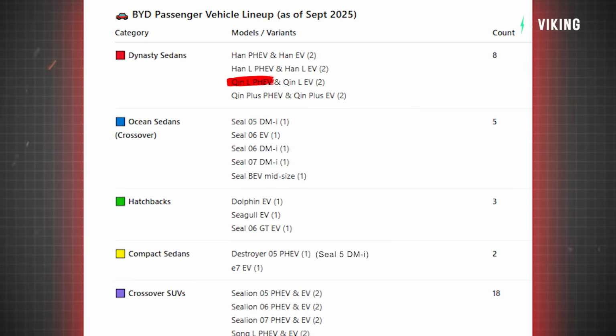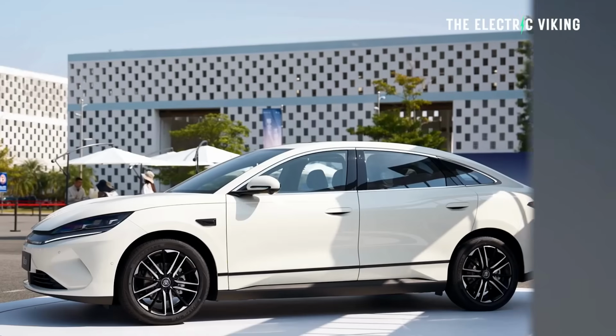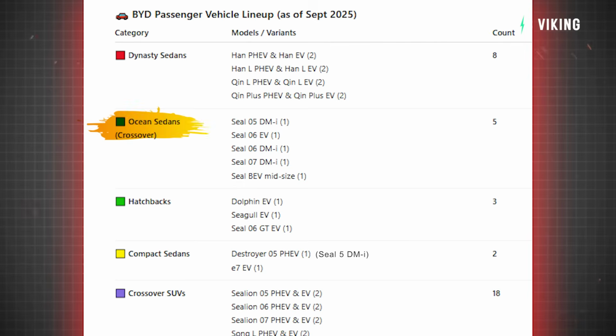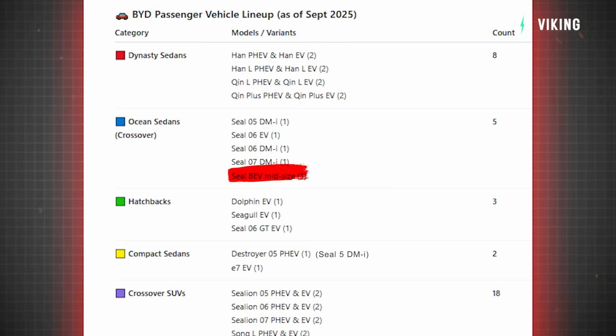Next, the Chin L plug-in hybrid, and there is the Chin L EV. They're more of an affordable model, so pretty good numbers for BYD in the Chin family sales. Chin Plus plug-in hybrid and the Chin Plus EV is basically the final Chin Plus family members. Now, sedans. Ocean crossovers, there is the Seal 05 DMI compact plug-in hybrid. There's the Seal 06 EV, midsize EV. The Seal 06 DMI, midsize plug-in hybrid. There's the Seal 07 DMI, full-size plug-in hybrid. And the Seal EV, midsize.